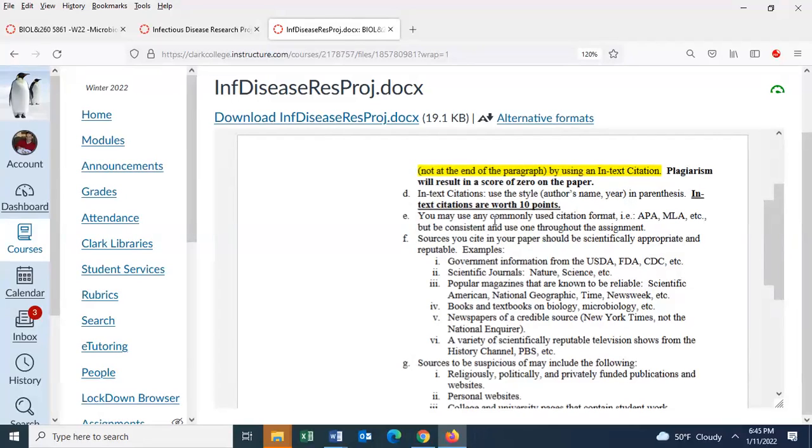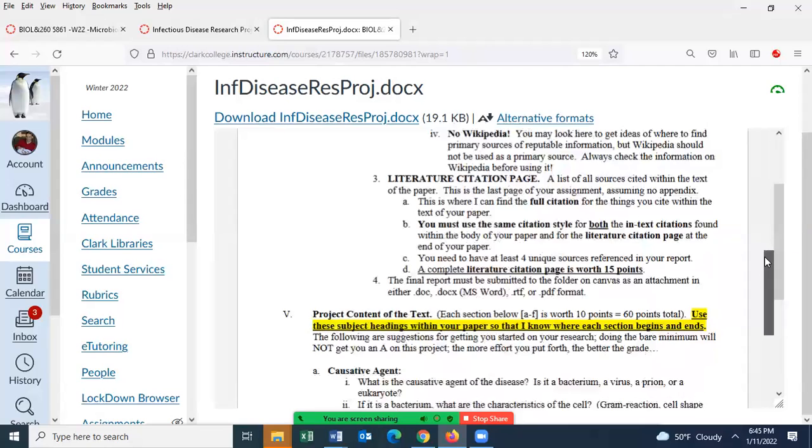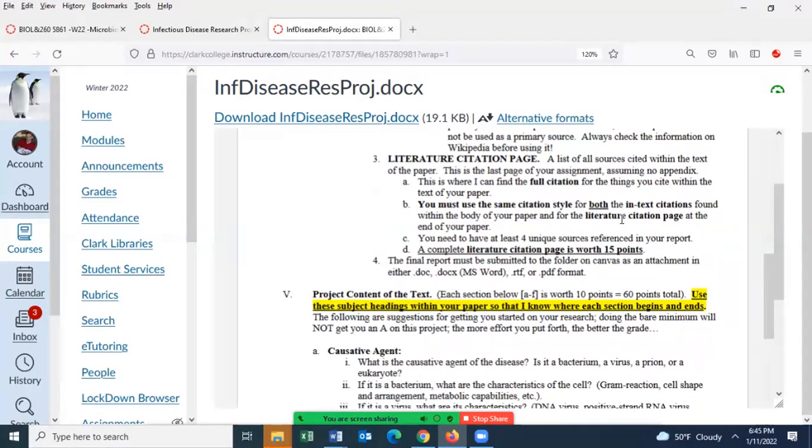Now in the full citation, you have more than just the author's last name, comma, and a year. You will have the author's full name. If it's only one author, it would be Smith, and then you give their initials. It could be something like JP for John Patrick, or maybe just J period. And then you give the year of publication.